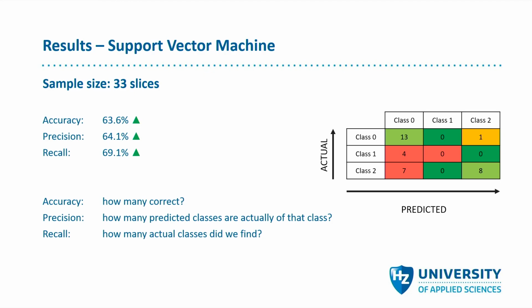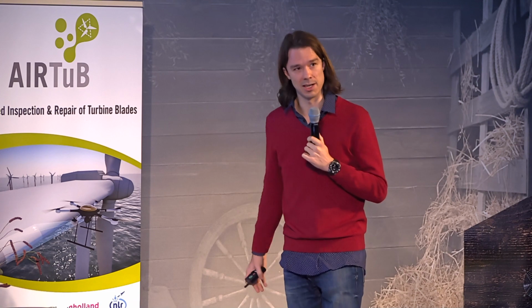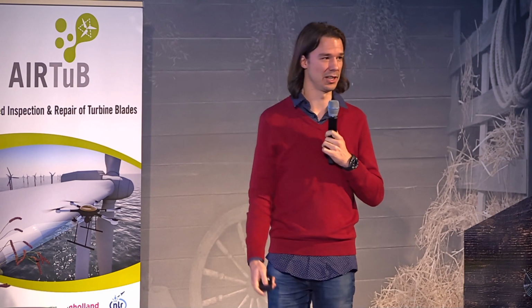You can also see in the table on the right that it has a real difficulty with class 1 erosion. Which is probably because there are only 5 data points it can train on, which is about the same as if you would ask a 3-year-old to recite the entirety of King Lear. It would probably get a few sentences right, but not most of it, and that's really what's happening here. I have too little data.